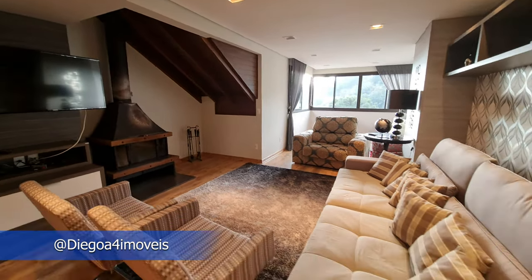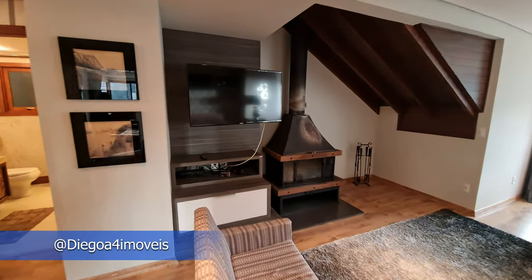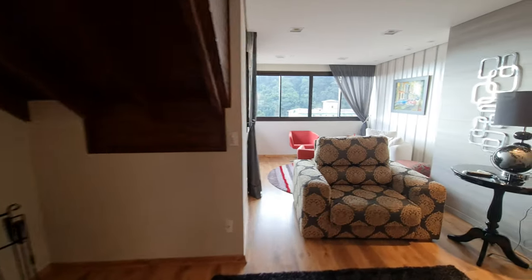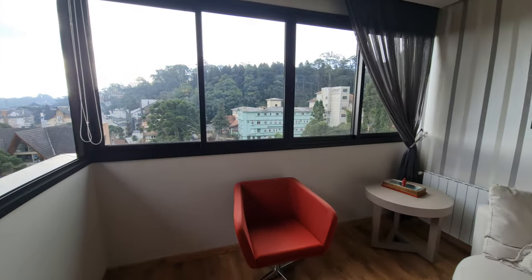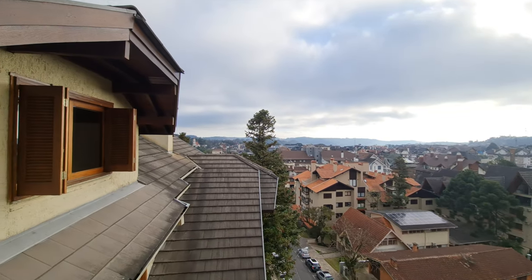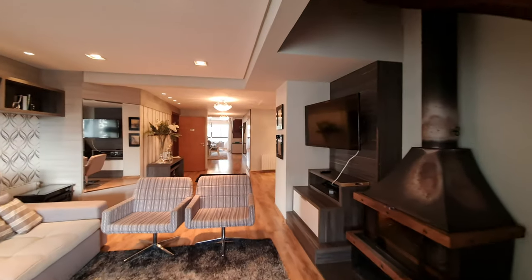To start off, here's the living room with a 17-inch TV and with a very big space for a beautiful view from the city, from downtown. Here's the main road. And let's take a look at those bedrooms.